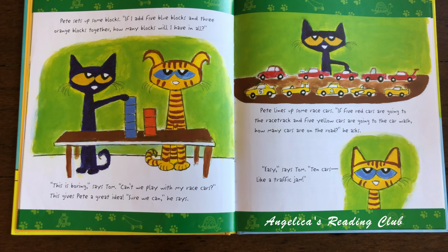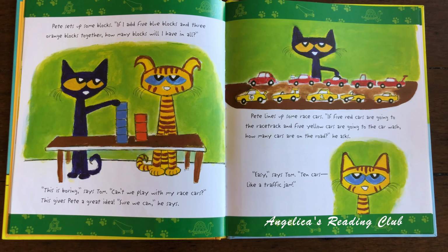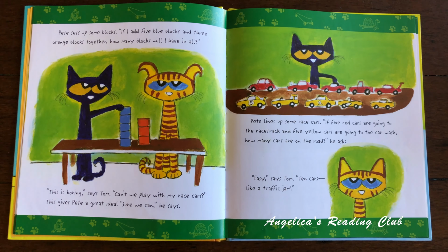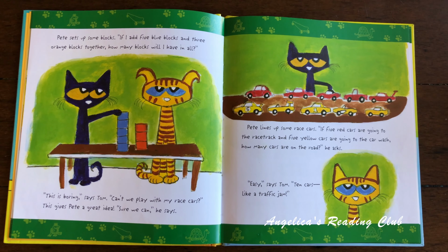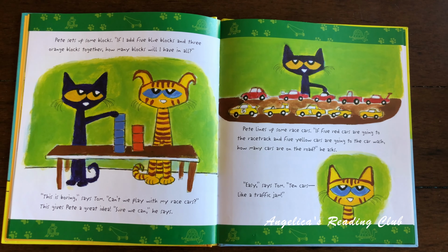Pete sets up some blocks. "If I add 5 blue blocks and 3 orange blocks together, how many blocks will I have in all?" "This is boring," says Tom. "Can't we play with my race cars?" This gives Pete a great idea. "Sure we can," he says. Pete lines up some race cars.